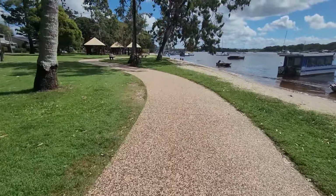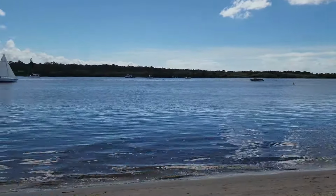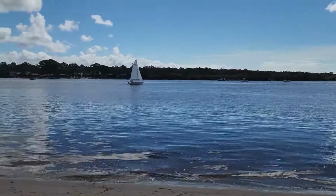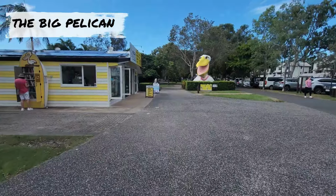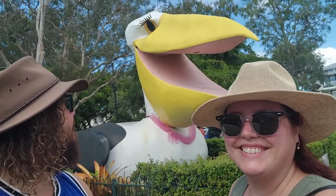The sun is shining and it's a beautiful day to pop down to the riverfront in Noosaville. We heard about this big guy and just had to grab a selfie before strolling along the boardwalk and popping into one of the many cafes along here.